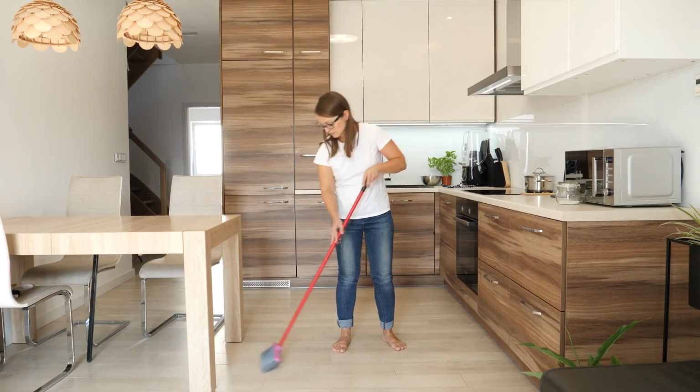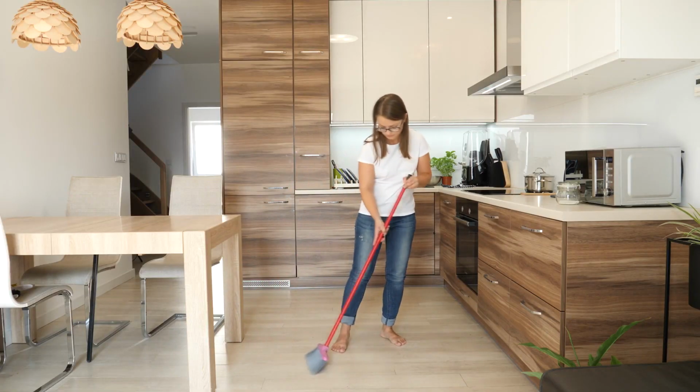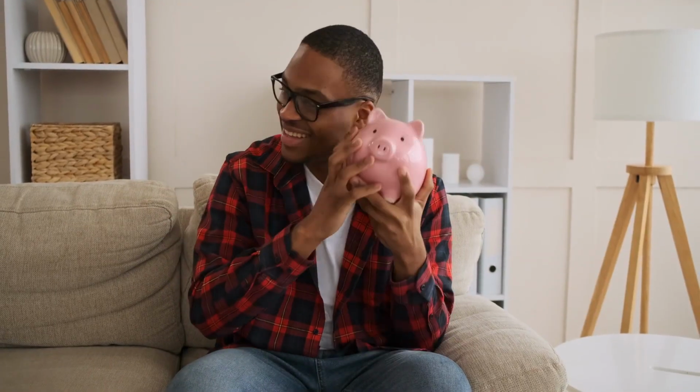Sometimes maintenance is too much on the house that we have. Sometimes the yard work is too much. Sometimes we're looking at financial reasons. Maybe we want a lower mortgage payment or lower utilities or less property taxes.